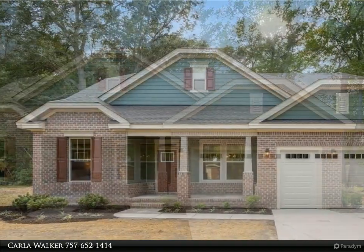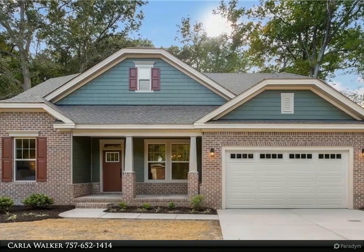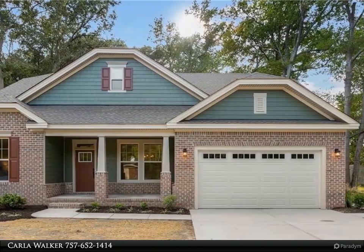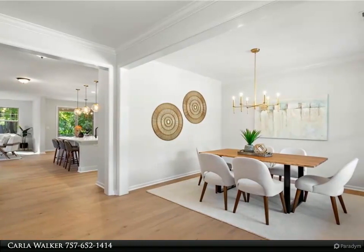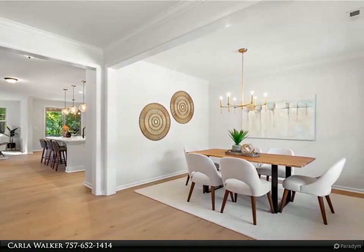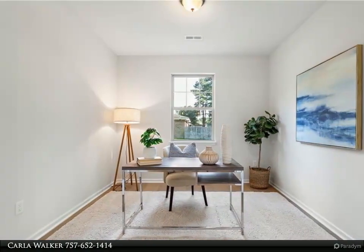Welcome to the James II model by Wetherington Homes in the Reserve at Cedar Point. Brand new homes tucked inside a beautifully established golf club community. Gorgeous home, tons of flexibility, from the spacious floor plan to carefully curated design options. On entry, you'll enjoy how well appointed this home is.